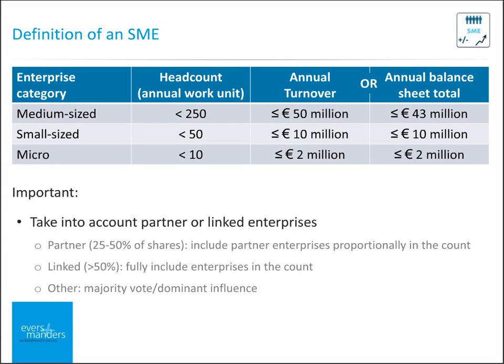First of all, this table shows you what is meant by a medium-sized, a small-sized, and a micro enterprise. And the upper limit is the medium-sized enterprise, so we'll focus on that one. So a medium-sized enterprise, to determine whether or not you qualify, you have to look at the headcount, the annual turnover, and the annual balance sheet total. So to be able to qualify, your company has to have less than 250 people working in your company, and then either an annual turnover of less than 50 million euros or an annual balance sheet total that is less than 43 million euros. So if you qualify to these numbers, then you are an SME.